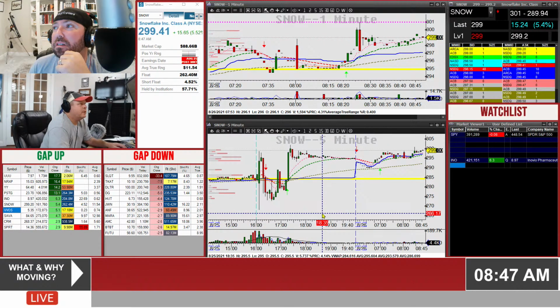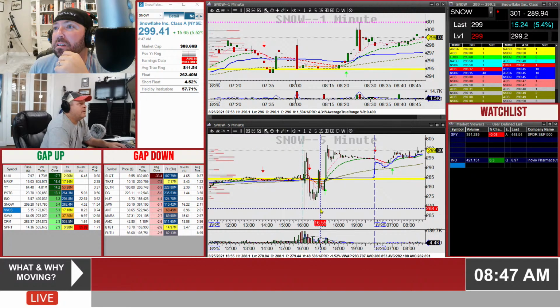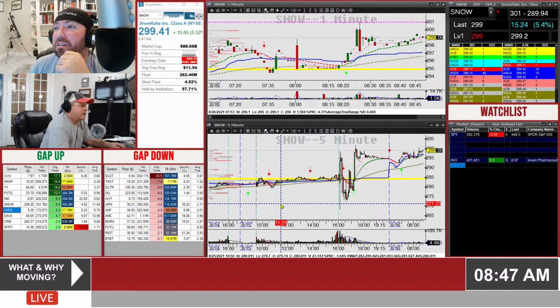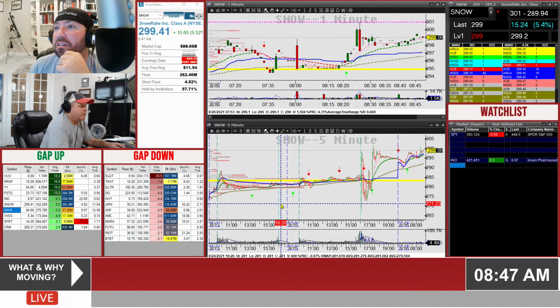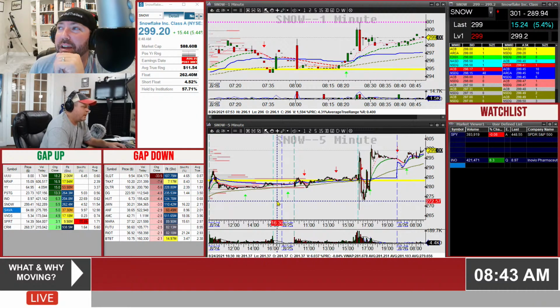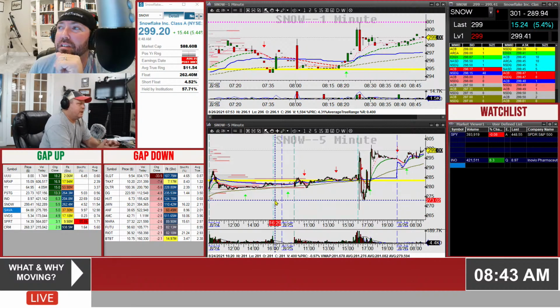It wasn't in my research because it hadn't been on the gappers list. They did have, it's got 4 million shares a day. It's not too terrible. I was looking at it a moment ago. Now that the spread has tightened up, but it was over $1 just a minute ago. So keep an eye on the spread. Make sure it's got volume if you're even going to consider it.